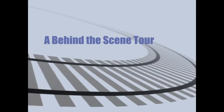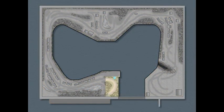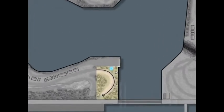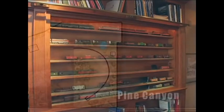First, I'm going to take you on a tour of our main lines. Our tour along the rail lines of the MNYP starts at the east end of the layout in Pine Canyon. Pine Canyon is actually a location along the route. However, this scenic canyon is a gateway to the layout for the Milwaukee Road.